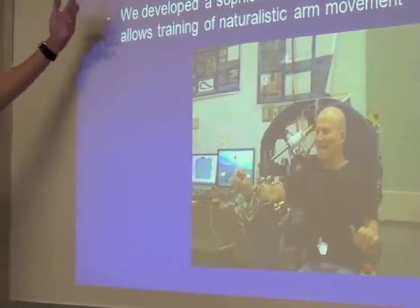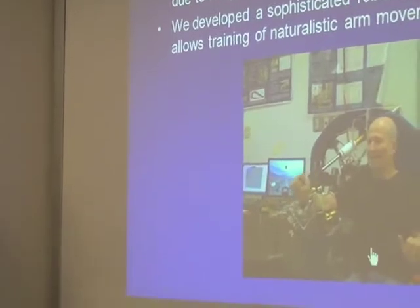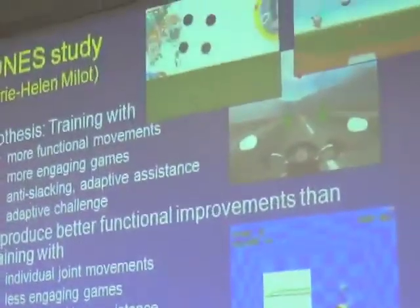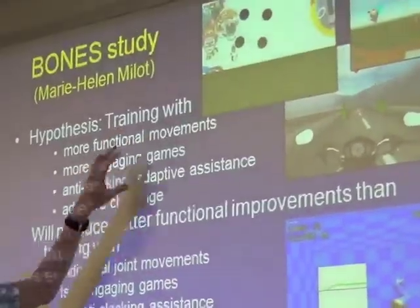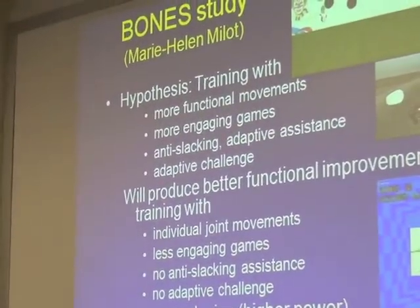And so in therapy, there's this mantra: if you do more functional movements, then because of specificity of learning, you get better at what you train at, so it would be better to do functional training if you want to get better at function. And so we decided to test that. We had people trained with these kind of carnival games that had lots of degrees of freedom, anti-slacking, versus just tracking a representation of each of your arm joints, one joint at a time. They did this for four weeks, and then they did the other for four weeks, and we compared during which period they got better.